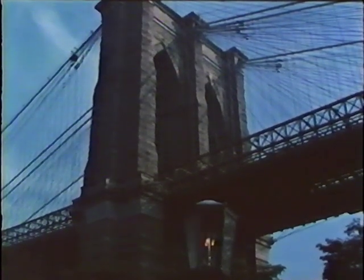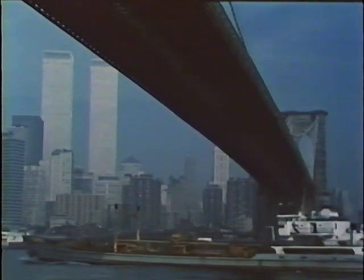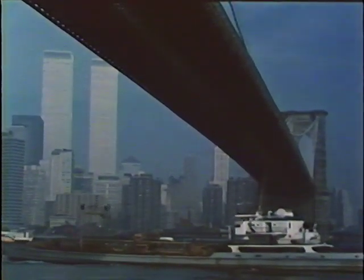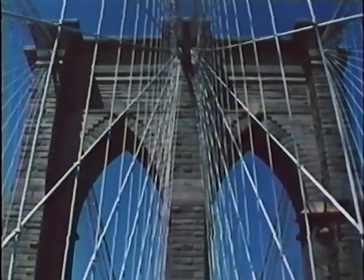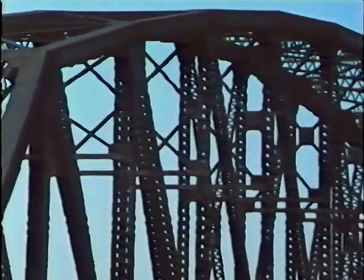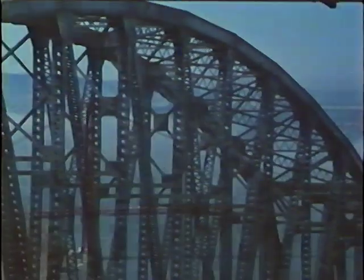The Brooklyn Bridge, a steel bridge that took nearly 15 years to build. Completed in 1883, it was hailed as a tremendous engineering feat, a marvel of its time. As design and engineering improved, the size of steel bridges increased.